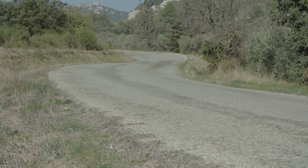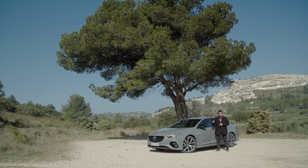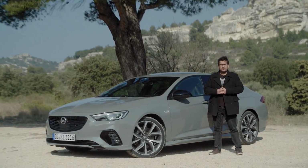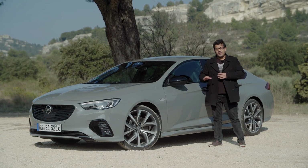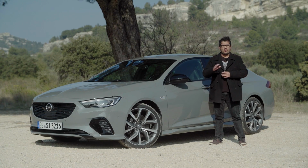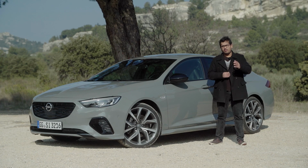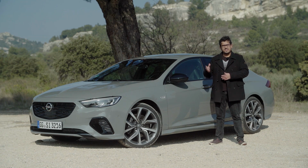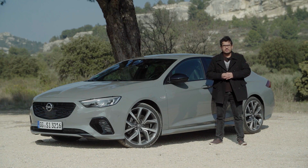Let's summarize today's drive of the Insignia GSi. The starting price for the GSi variant is around 46,000 euros, which is a little bit too much considering the fact that the entry-level Insignia with the base trim starts at around 26,000 euros. And there are some other competitors like the Golf R, which has 310 horsepower, compared to 260 here in the GSi petrol, which you can actually have for a few thousand euros less.